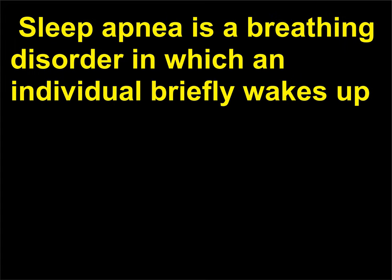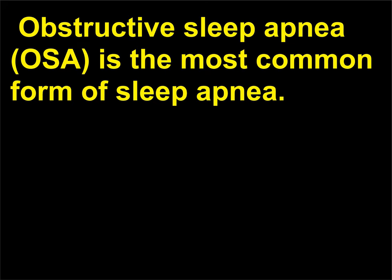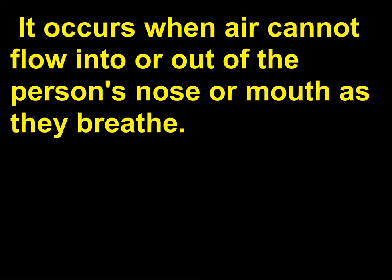Sleep apnea is a breathing disorder in which an individual briefly wakes up because breathing has been interrupted and may even stop for a brief period of time. Obstructive sleep apnea, OSA, is the most common form of sleep apnea. It occurs when air cannot flow into or out of the person's nose or mouth as they breathe.